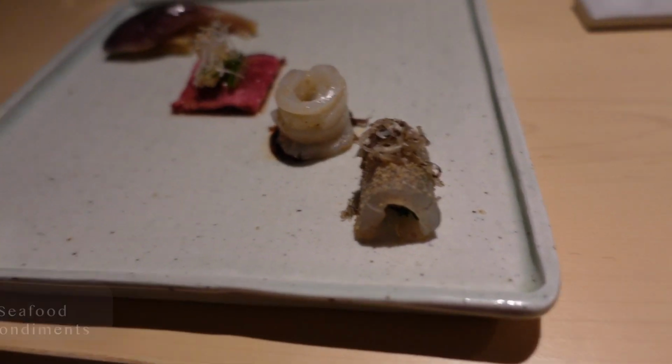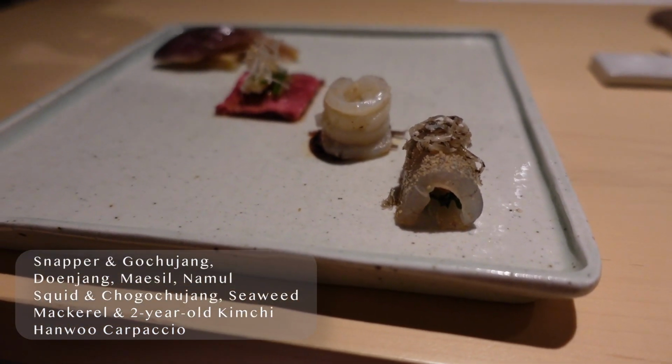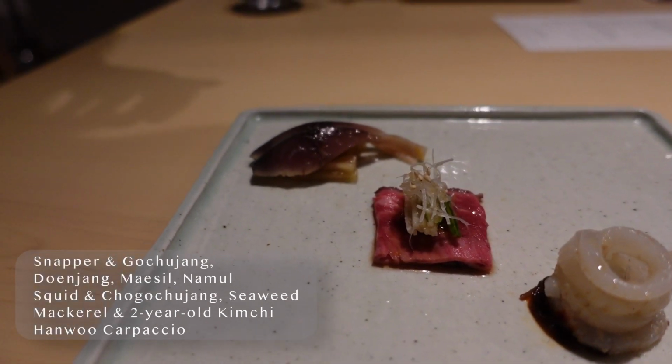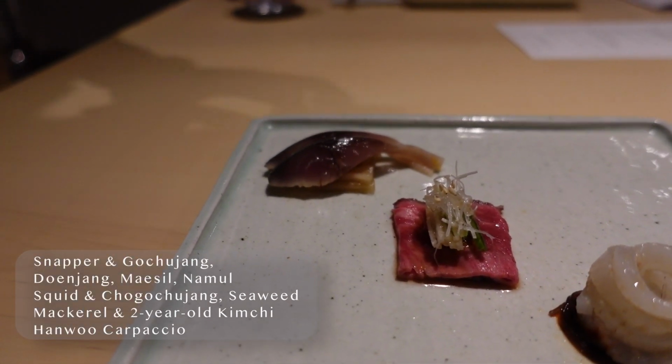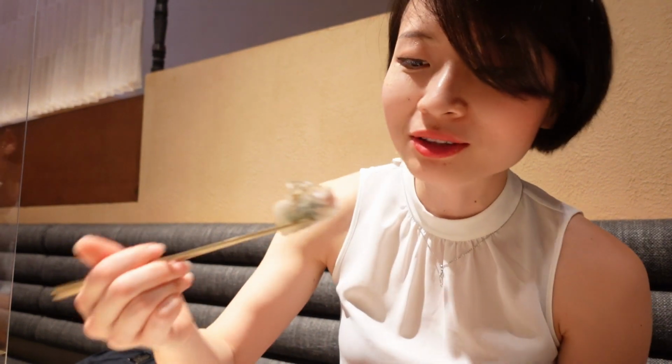Starting from the bottom right, it's a snapper with the marinated plum inside and snapper skin on the top. Korean squid, Korean seaweed. Then we move on to the planche, the Korean beef with the cucumber and pear. We finish with a 2 years aged kimchi and mackerel on the top. The chef recommends to start from the snapper and finish there. This is our first dish actually, so they asked us to start from the snapper. It's very interesting tasting. I think there's some alcohol in it as well.